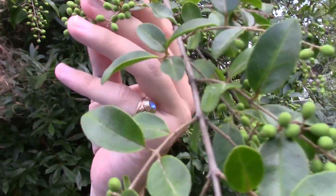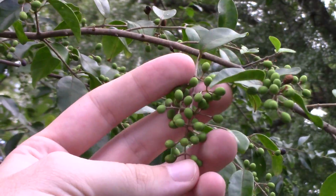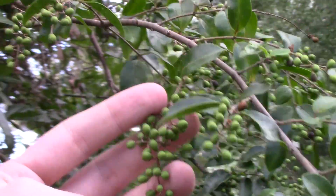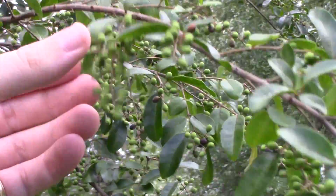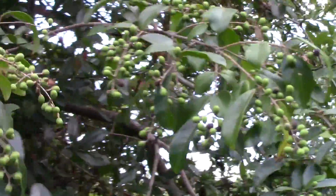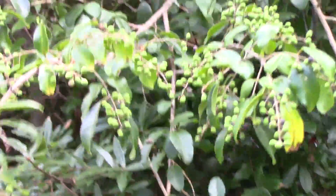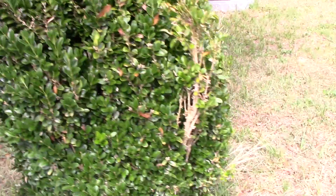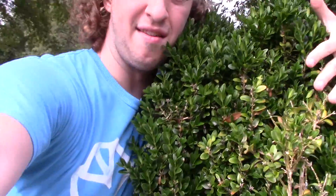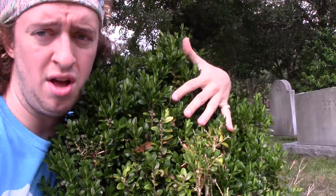Really nice berries right here. Yeah, look at these pretty little clumps of something all hanging here. Do they think they're going to turn into grapes, cherries, mangoes, watermelons? Who can say? This bush is nice. I like the way it's all dense and clumped and very, very huggable.